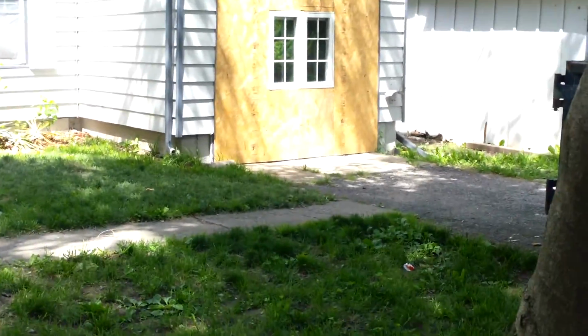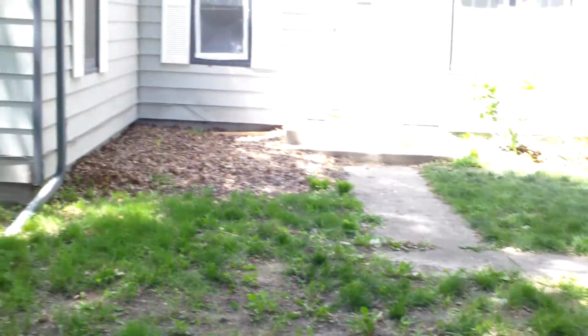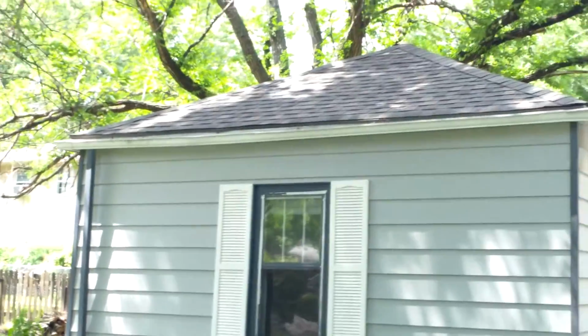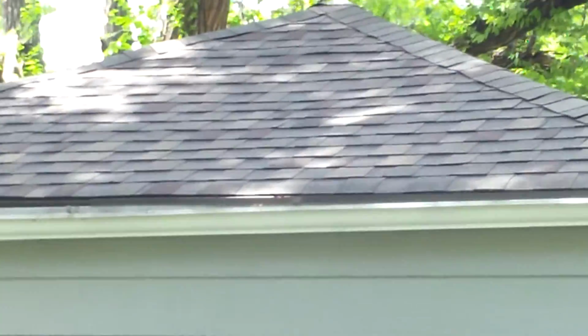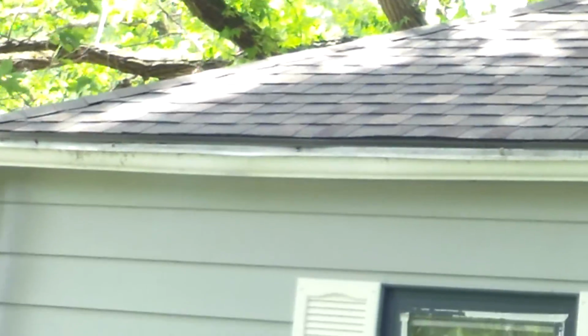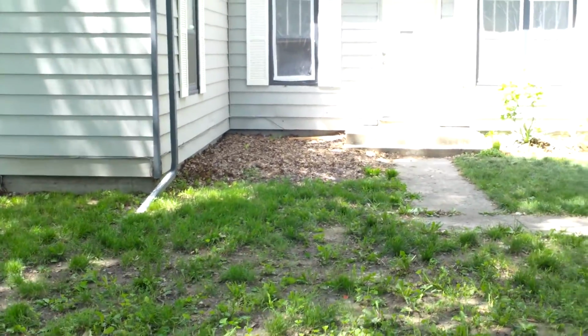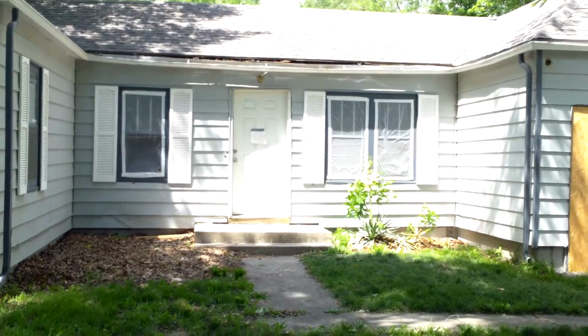We got a little bit of outside work that needs to be done, and some exterior landscape. But for the most part, this is, in effect, about as brand new as a house is going to get. There we got a better look at the dimensional shingles. As you can see, they're very, very nice. High-end product. We are not willing to cut corners on these properties.